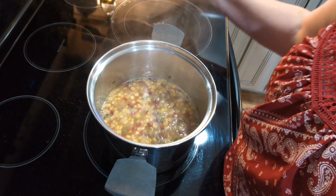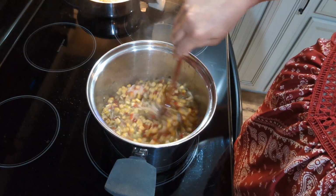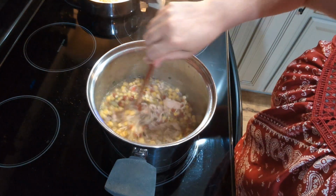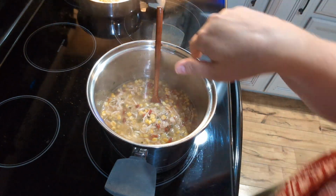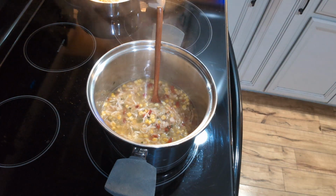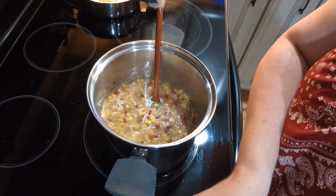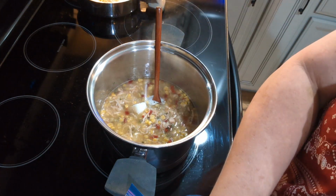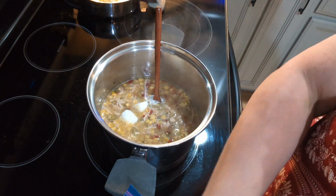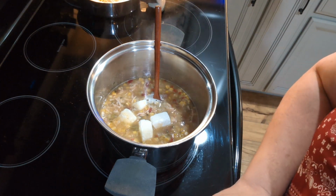All right, it has been 15 minutes. Oh man, that looks and smells so good. All right, it says to add 1 cup of heavy cream. I have my heavy cream little hockey pucks that I froze. We're going to go with 4 for a cup. I'd say each one is about 1/4 cup.